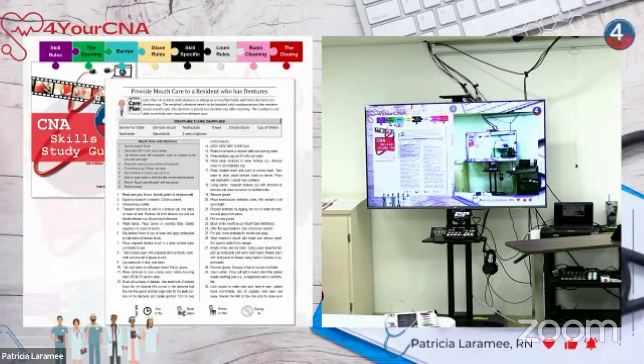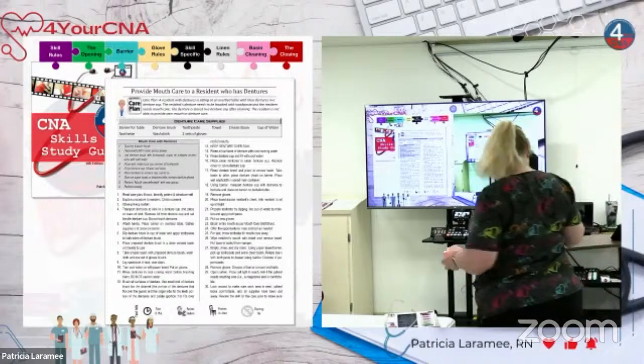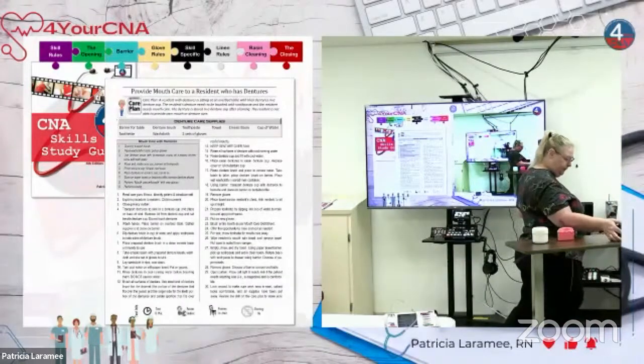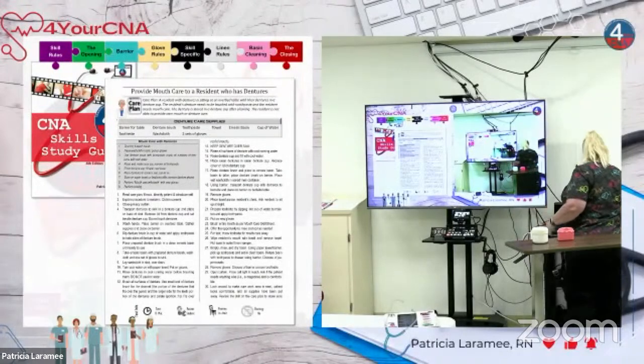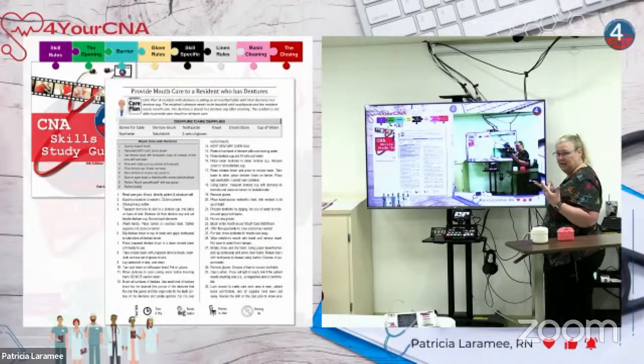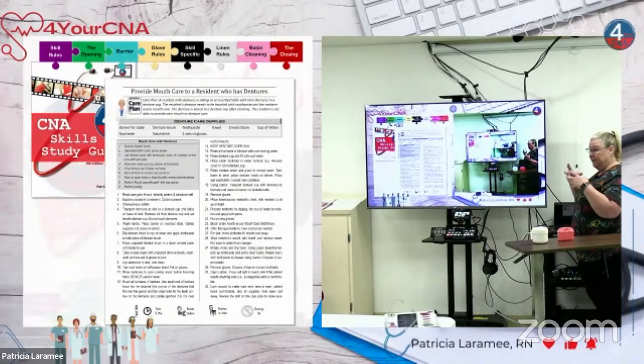The other thing you need to know is that dentures are always stored in water. They should never be left out of water. That's because dentures aren't the same as your teeth. They're not living tissue. Dentures are kind of like a resin, and if they're not in fluid, in liquid of some sort, they become brittle and they can break.